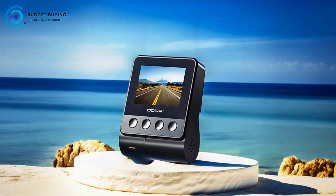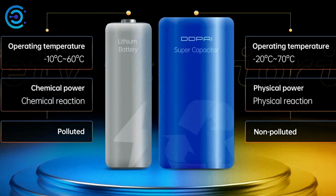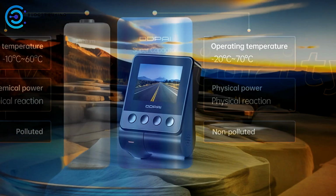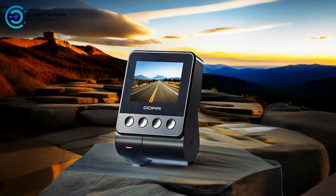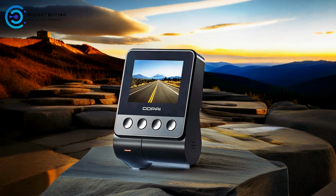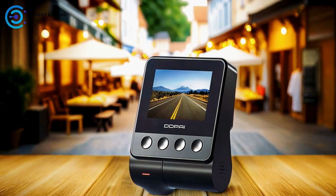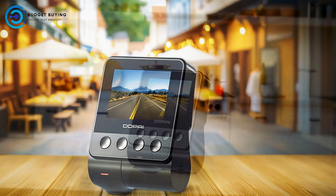Dual-channel recording. The dashcam features both front and rear cameras, allowing you to record the road ahead and behind simultaneously. The front camera supports resolutions up to 1944p, while the 1080p rear camera offers flexibility with its 360 rotation. This dual-view setup provides comprehensive coverage and peace of mind, whether you're driving or parked.